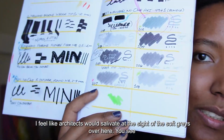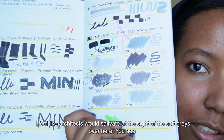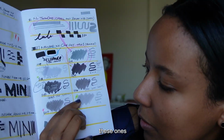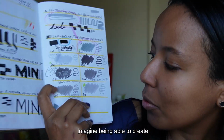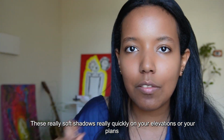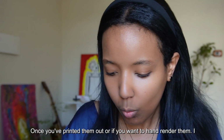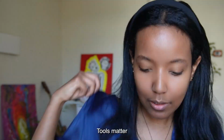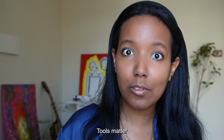Feel like architects would salivate at the sight of the soft grays over here. You see? These ones. Imagine being able to create these really soft shadows really quickly on your elevations or your plans once you've printed them out, or if you want to hand render them. Tools matter, right? Tools matter.